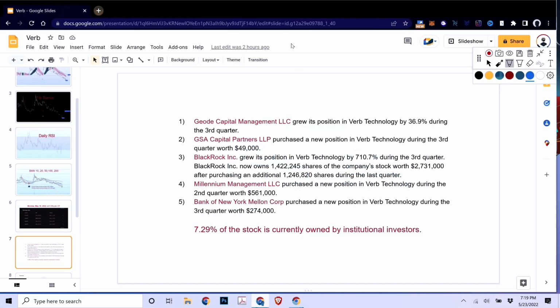Okay, let's talk about who's investing in this company, right? This is actually one of the most important things that we need to be always looking at. So in this time frame that the company's been selling off, Geode Capital Management grew its position in Verb by 40%. GSA Capital Partners purchased a new position during the third quarter of $50K.